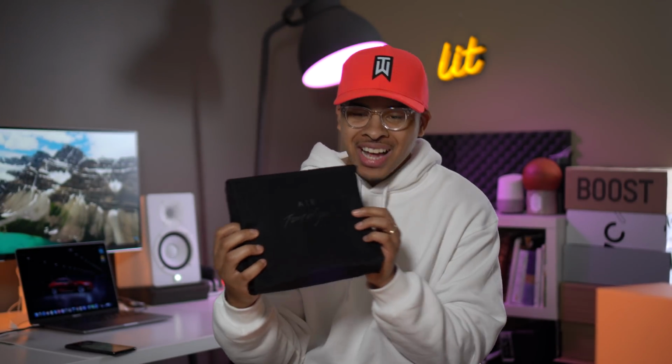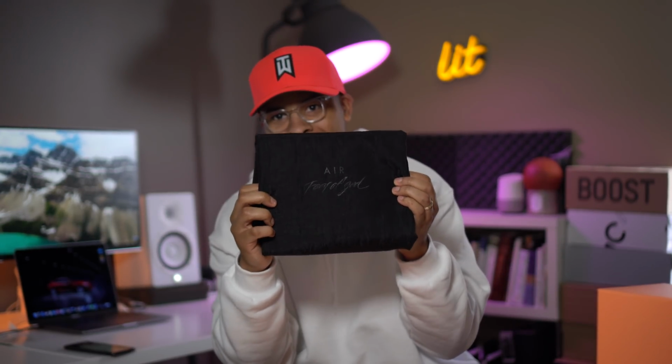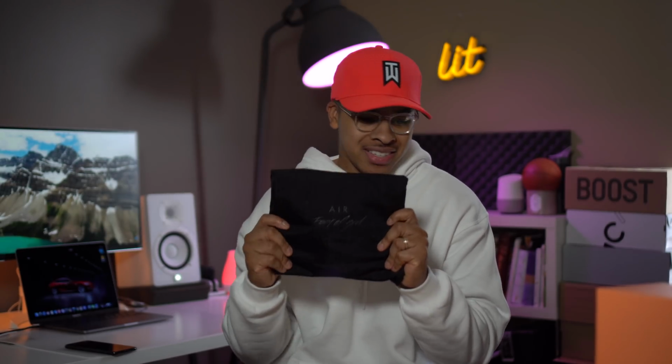Got my official tag here. Boom. Official order. Air Fear of God 1 black. I got the colorway there. Got the purchase price there. All of that information comes with the nice Air Fear of God dust bag. I don't know if you guys can see that. I'll get into the visuals later, but man, they just really went crazy with this. Like, this quality, this is amazing. This feels great. Let's set this aside.